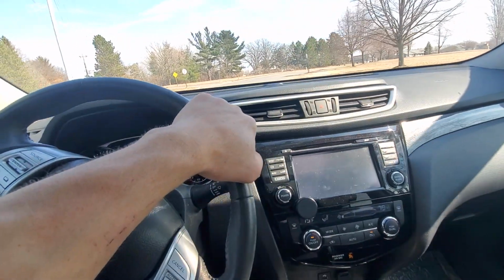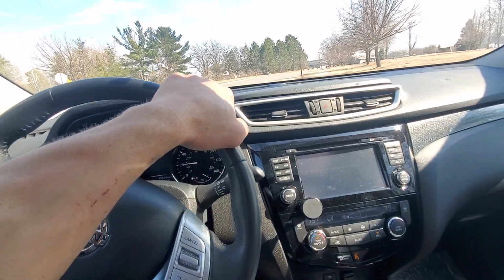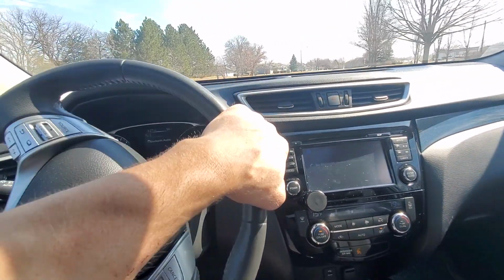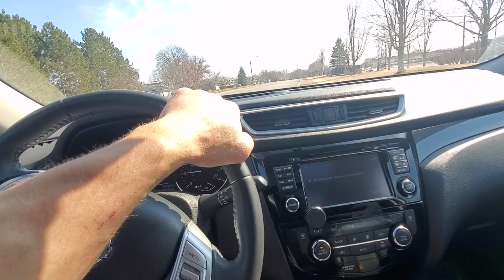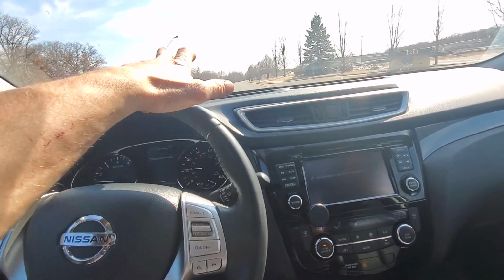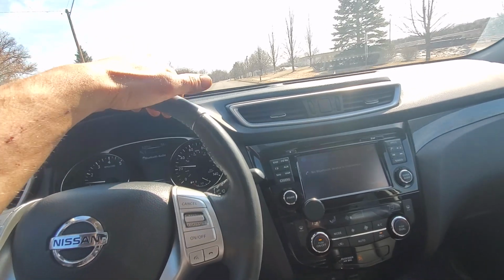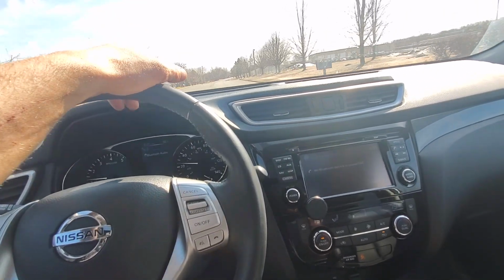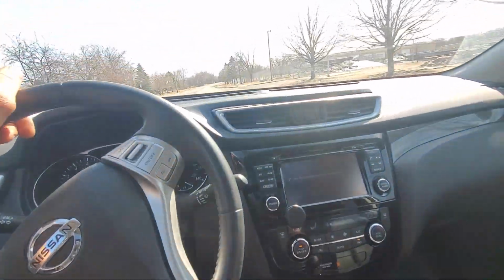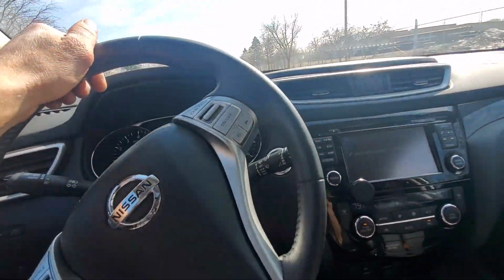Is that their noise? How do you really know? You got to almost sit in the car with the customer. I'm going to bank on the fact that we know the customer, so chances are that's definitely the complaint. But you can hear it going over bumps. I'm only going about 30 miles an hour.